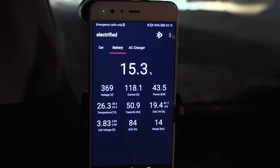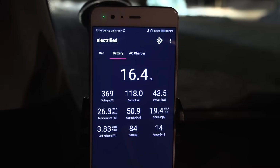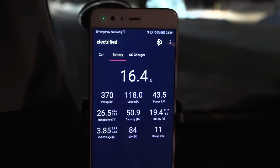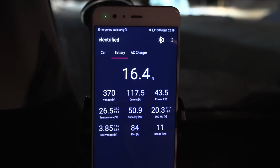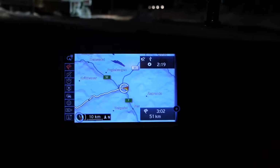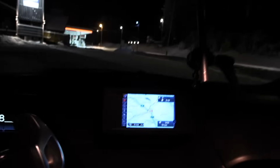Now at Ghoul, we arrived here with 10%. So I figured I need to charge roughly 70, maybe 75%. But if I charge 70%, I should arrive at 5%, which is cutting it kind of close. Next stop, the final destination, is going to be Geilo, 51 kilometers away. So all good. But I have to stop here.